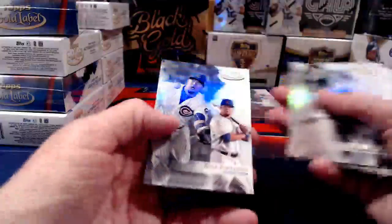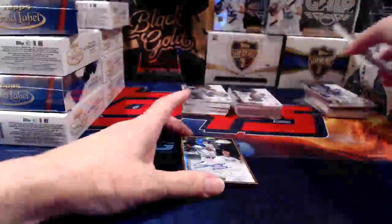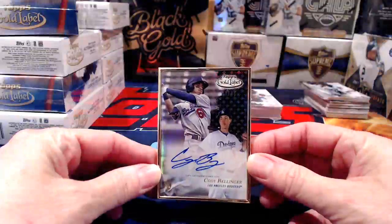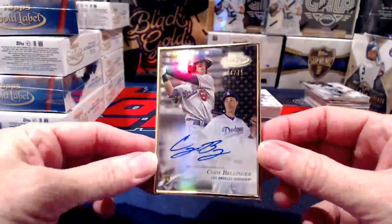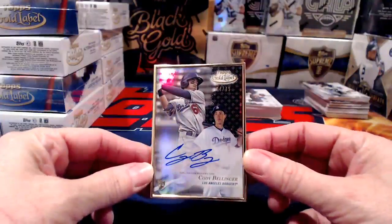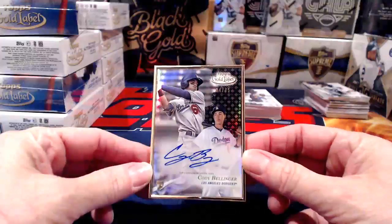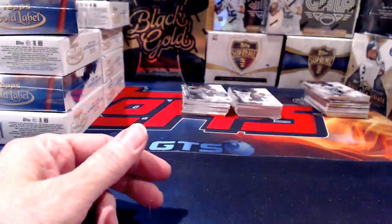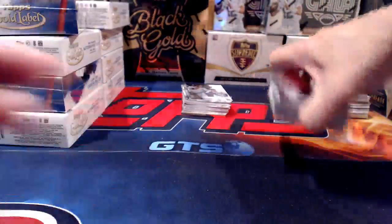Oh, Arthur, don't worry, that doesn't necessarily mean your hit's not coming, because look who else we just pulled. Oh, boom. There's Cody Bellinger. Yeah, we're having another little good run here. This one is numbered to 75. So not only Cody, but Cody numbered 275. So far so good, guys. We're doing all right at this moment.